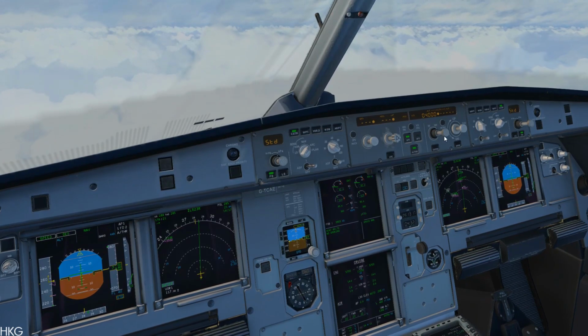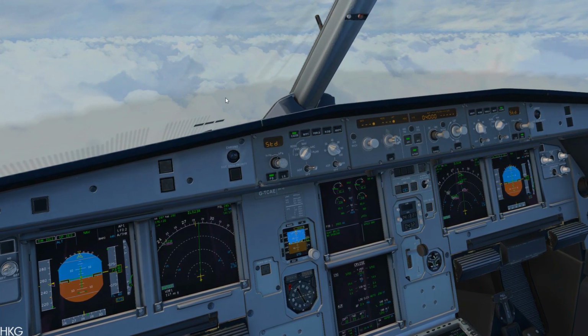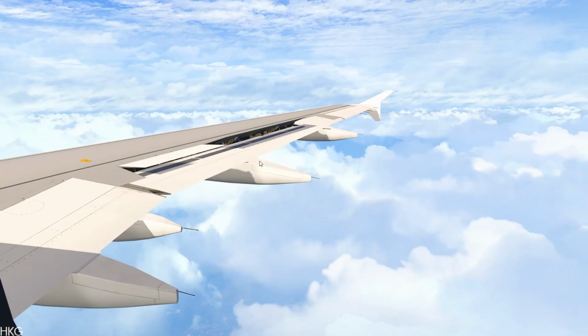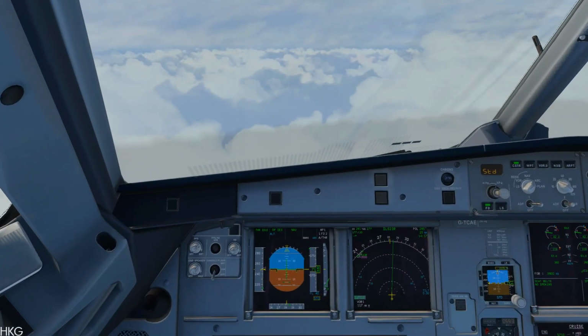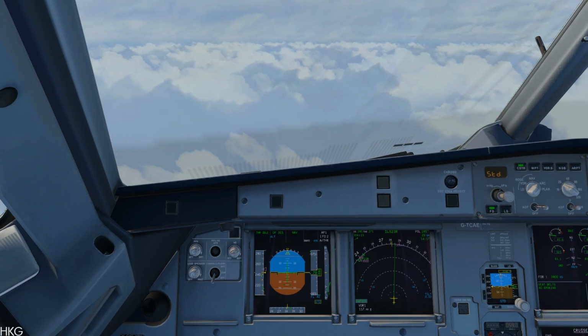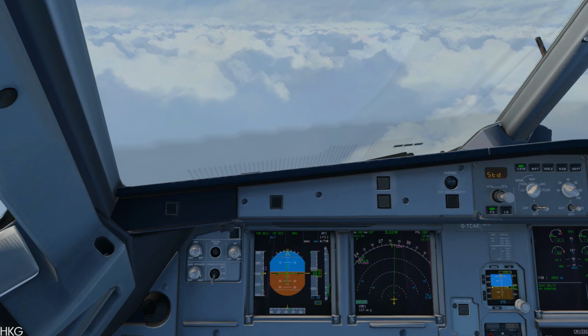Keep them at 4,000 feet. Oh, actually, nope, open descent, please, open descent. That was close. So we've got the speed brakes fully out right now, trying to get down as fast as we can. I don't think there's any other aircraft in the air that should be a factor on approach, at least. No, nothing on approach.